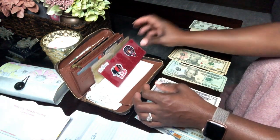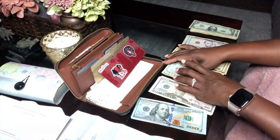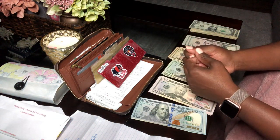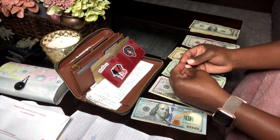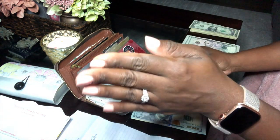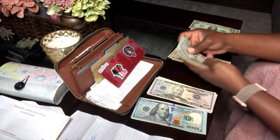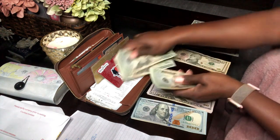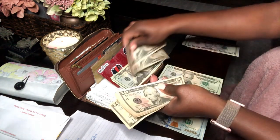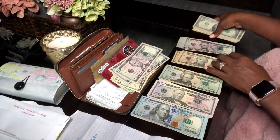Next up is miscellaneous, and miscellaneous is going to get $100. And this is for me to spend on me however I want. I typically spend it on getting my nails done. In the last pay period, I did my own nails. They're not the best, but they work, and I'll redo them this pay period as well. So that is going to get $20. Two tens, three fives, and five ones.